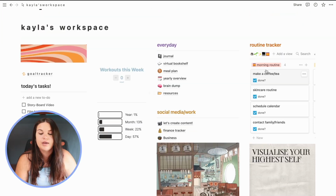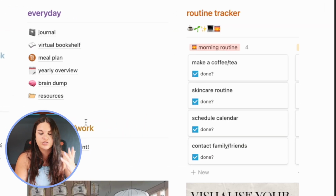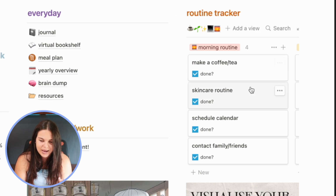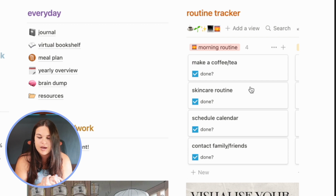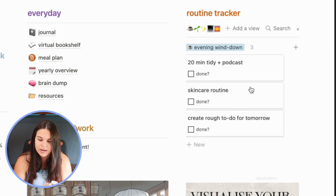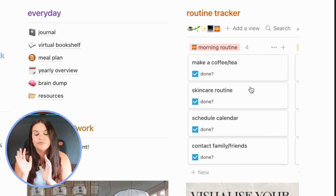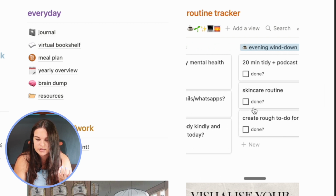I just want to quickly go to this routine tracker before going to the social media / work section, because this is something that I find really cool that the creator of this template made, and I love how it's hidden in the corner here. You can quickly look at it throughout the day. So you just have a morning routine, daily well-being, midday check-in, and evening wind down. This is very much catered to her and what she does every night, and I did change a few things so it's more suited to what I do from day to day. Some of the things I did just keep as is.